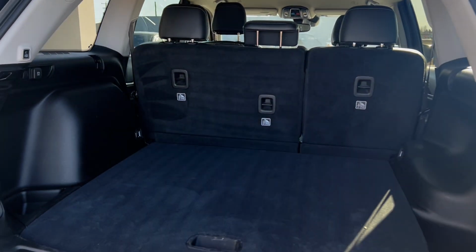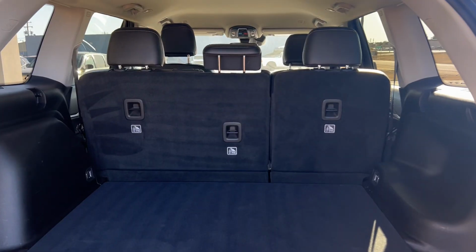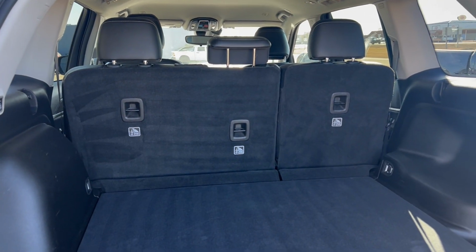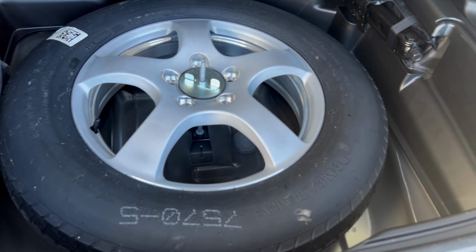You can see in the back, decent amount of cargo room back there for you to store your gear bags out of the way while on the go. That second row also does fold down when those seats aren't needed to give you a little bit of added space. Your spare tire just down and below there. Again, just your power lift gate.